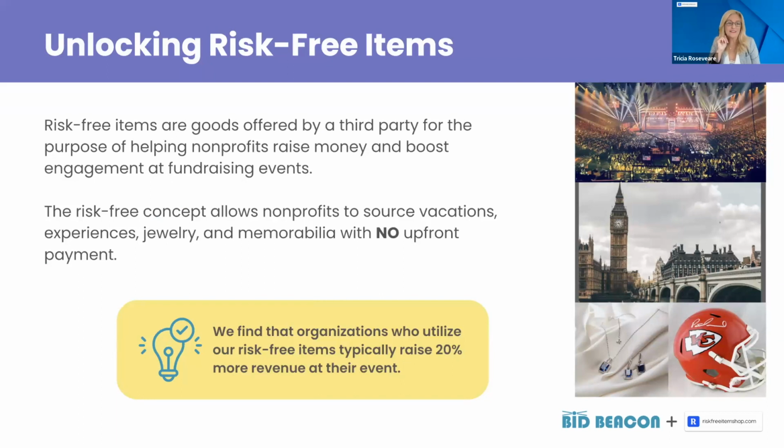Unlocking risk-free items. You may have never heard of this before, or maybe you've heard it called under no risk, or consignment items, or risk-free. In our shop, we call it risk-free, but it's all the same thing. Basically, they're goods offered by a third party to help nonprofits do two things: raise more money and get people excited and boost engagement at fundraising events.